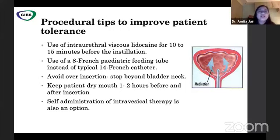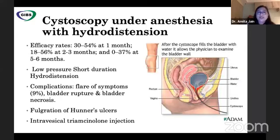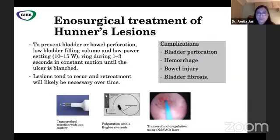Also introduce xylocaine or some kind of local anesthetic jelly 10 to 15 minutes before, so that they will not have pain during insertion, and use the smallest caliber catheter, like an 8 French pediatric feeding tube, and don't insert beyond the bladder once the urine dripping stops, because otherwise it can touch various parts of the bladder wall and can aggravate pain later on. I'm not going to touch the cystoscopy part because it has already been beautifully covered by 2 previous speakers, so I'm skipping this part.